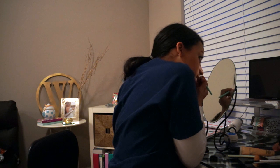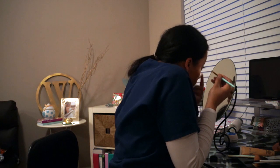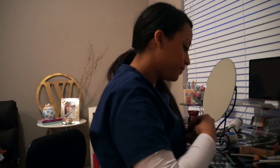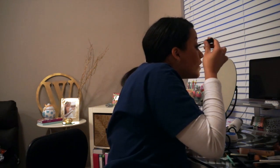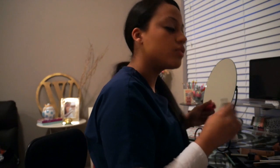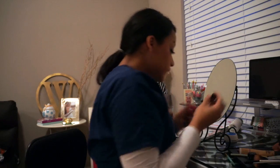So apparently I have to concentrate and I can't talk while I do gel eyeliner. That's weird. Anyways. So it's at least like 90% done. And sometimes I'm probably doing this slower than I normally do, because I feel like I just slap stuff on my face and run in the morning. But then there are days when we have school pictures or I have to go somewhere else, and I'll do something that takes a little longer and is more precise, I guess, but that's it.